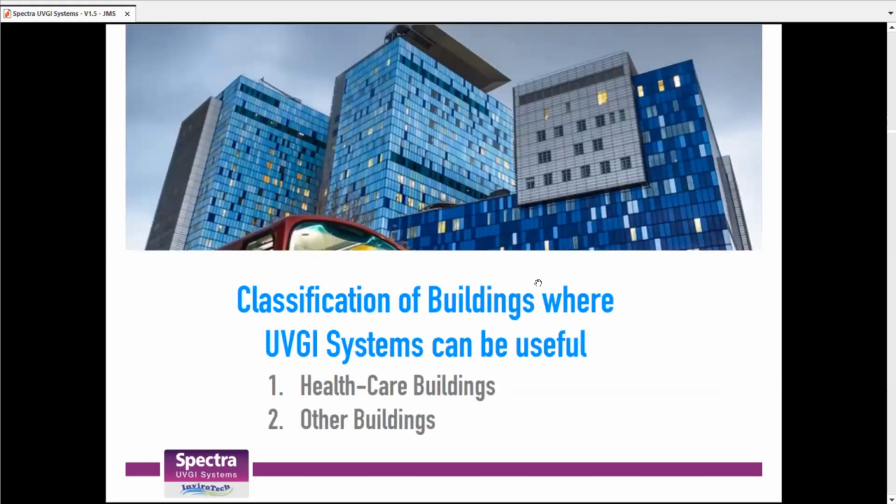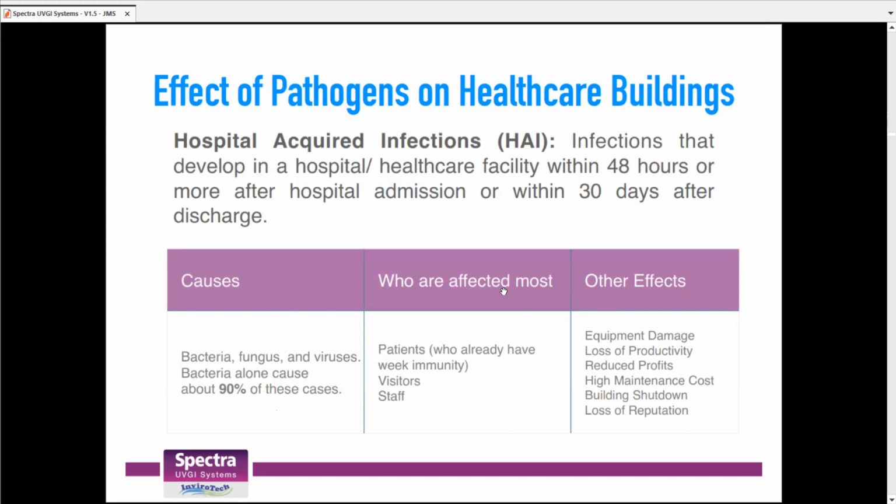Of course, there are classifications of the buildings where we can use a UVGI system. For healthcare buildings, we are very much concerned about the patients, the visitors and the staff of the building. And of course, there are what we call hospital-acquired infections. This is when you enter the hospital because you need to have knee surgery, you don't have any respiratory problems, but you come out of the hospital having fever, cough, or any respiratory system disease. That is what hospital-acquired infection is.